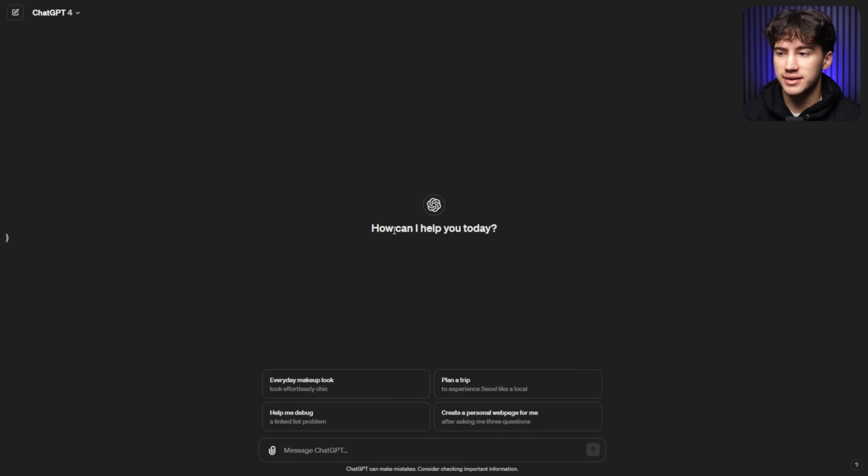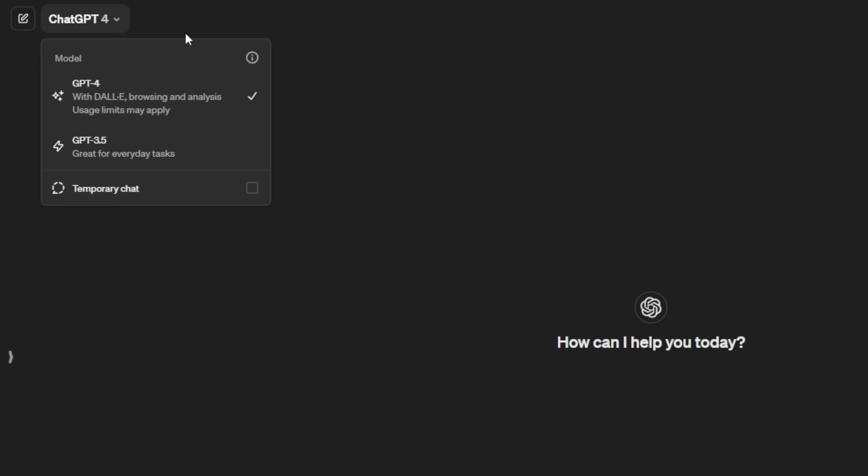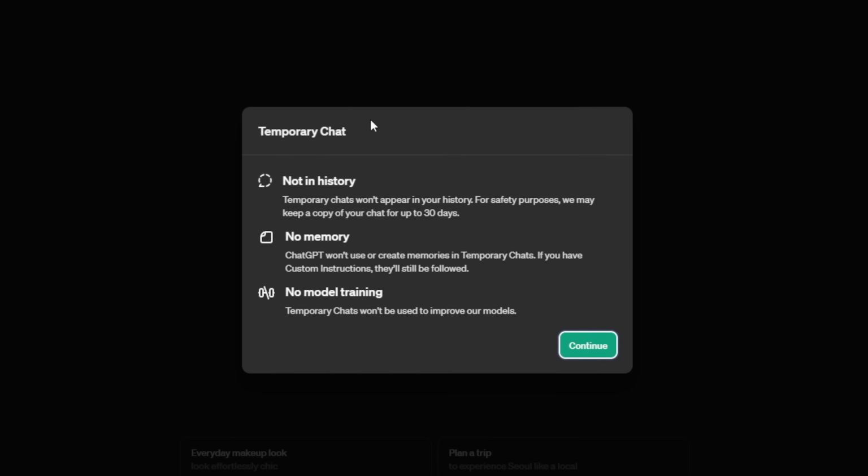Now let's just say you have a task that you don't want to utilize your memory for. Well, rather than going back and turning it off and then turning it back on, you can head up to your model selector. So I'm going to select GPT-4, and then there's this new section called temporary chat. What you can do is activate that.